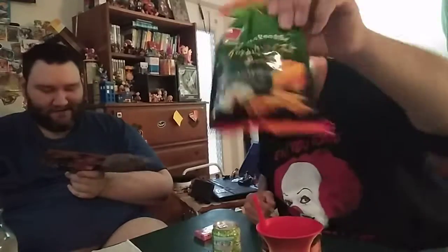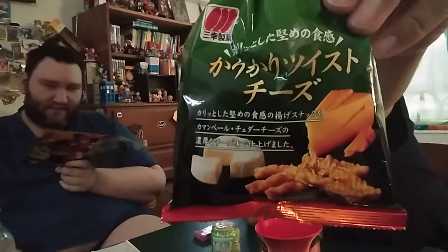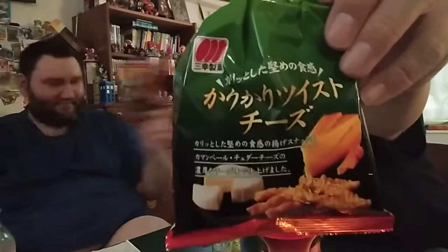All right, next up. These look like they might be good too, which probably means they're going to be terrible. So, Gari Gari cheese twists. We got something similar to this in an earlier Japan box. Gari Gari cheese. We don't accept you, one of us.